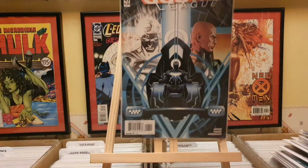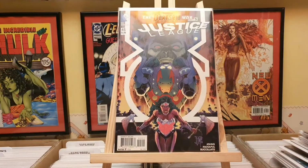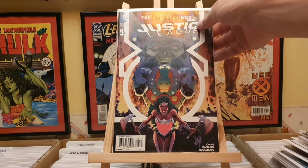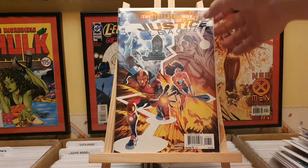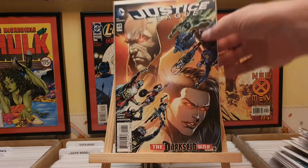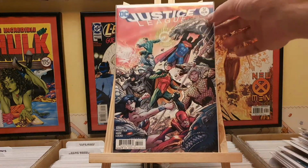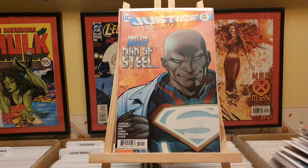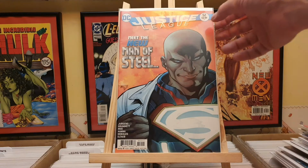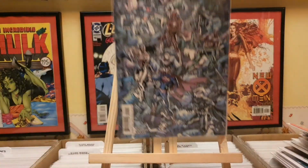And here we go, jumping a little bit later, we got number 43. Number 45, oops, wobbling things about a bit. Number 46, number 49, number 51, and number 52. This has done quite a bit to build up my collection, definitely gets me a little bit closer to completing this run. Alright, now we've got Justice League of America.